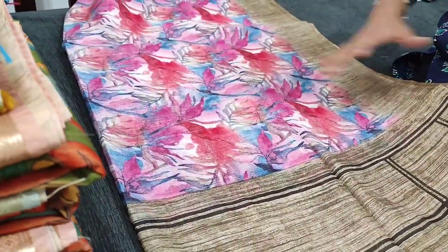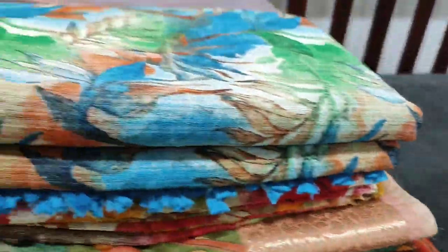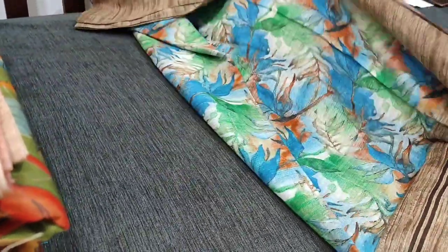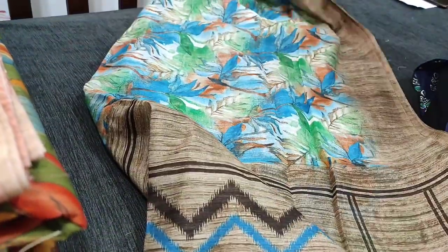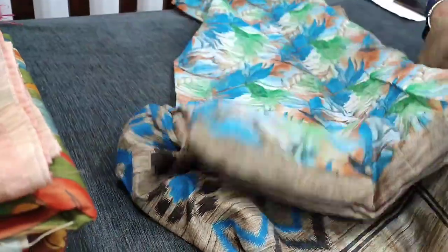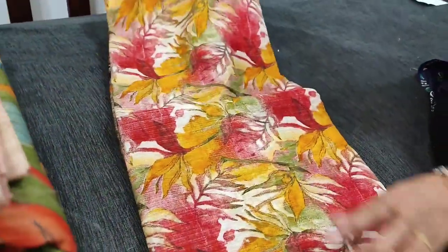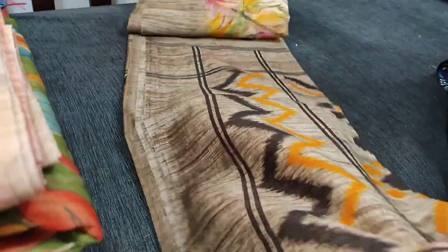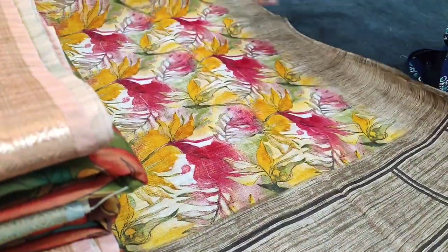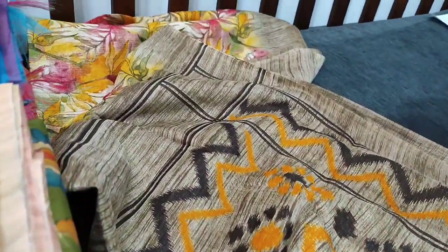So the floral design comes all over, and this is the pallu for this with simple tassels. We have colors in this. So this floral design comes all over, and this is the pallu in light beige color. We have a running blouse included inside. We have three colors in this. So this is a combination of yellow and maroon floral design. The fabric is jute linen. It's a kind of textured, lightweight saree for office wear.